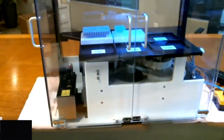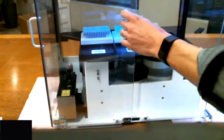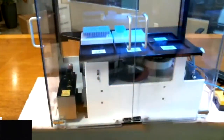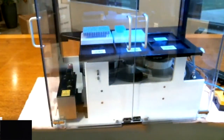So we now have a closer look at the front of the instrument. We have our 6 rack positions. We have our micronic tubes in position 1, and the tubes will be picked. They'll be taken to the labeler. A label will be printed and applied to the tube and returned to the rack. So I'll go ahead and start the run.